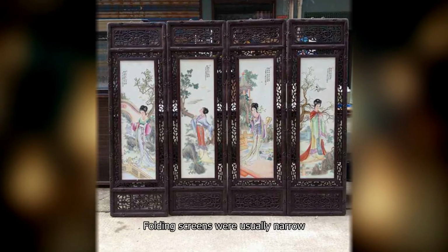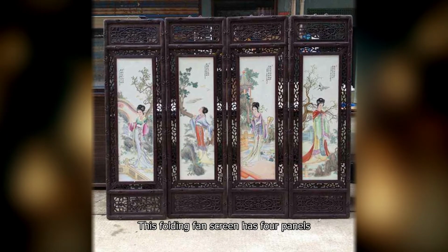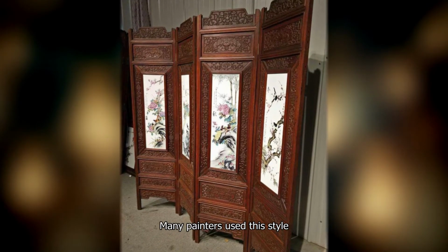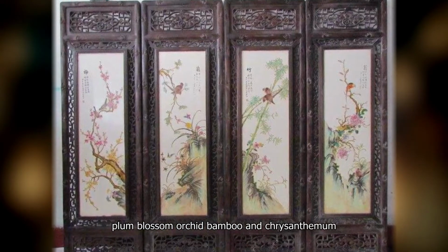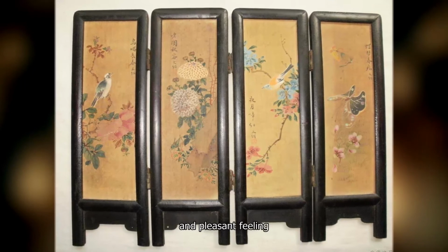Folding screens were usually narrow, about the same width as a person. This folding screen has 4 panels, with lots of space at the top. Many painters use this style to express the 4 seasons or the 4 flowers: plum blossom, orchid, bamboo, and chrysanthemum, leaving the audience with a relaxed and pleasant feeling.